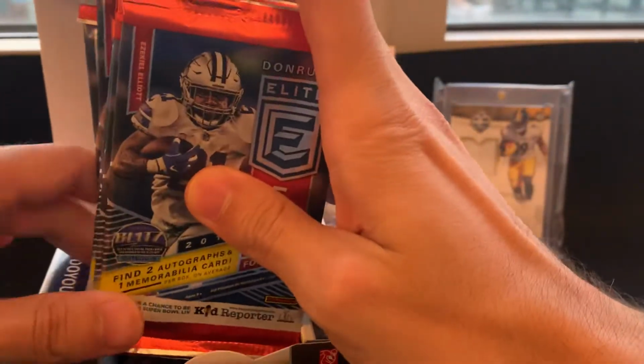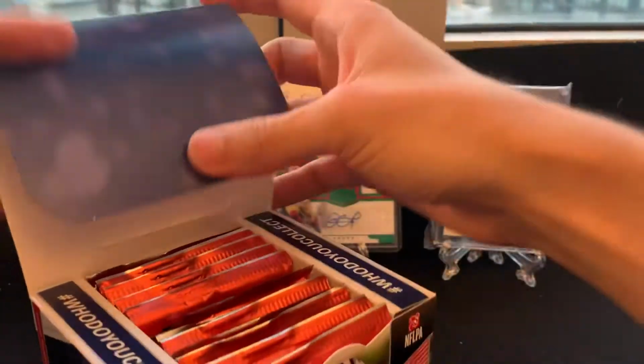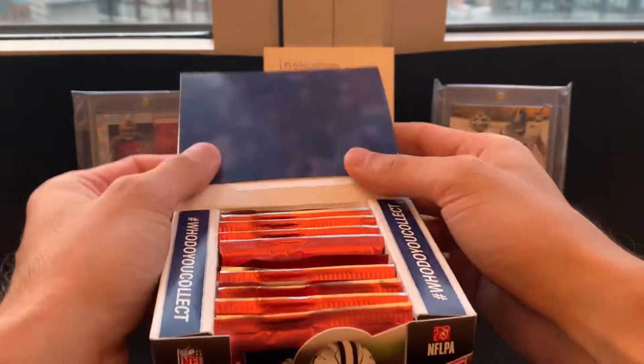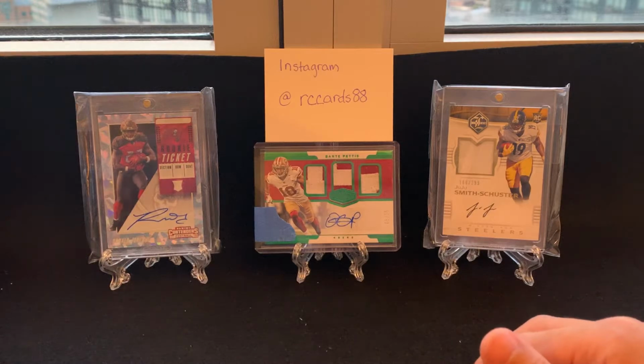I'm pretty sure last time we only had 19 because when I counted the packs, there was only 19. I couldn't find a 20th pack unless it fell out somewhere. And then also, I couldn't find the cards for it. So that being said, yeah, we'll figure it out.